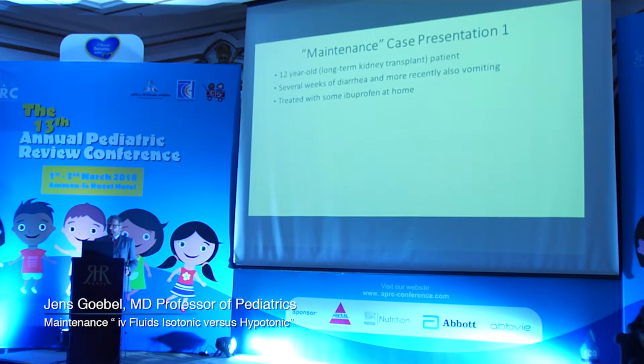So here's a recent case. I was on our inpatient service a few weeks ago, and one of our long-term kidney transplant patients, who was doing very well with his kidney transplant, was being seen with a history of several weeks of diarrhea and more recently also vomiting. In addition, his parents had given him some ibuprofen to help him feel better, which hadn't been working so well. So he was evaluated.